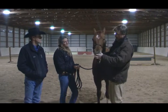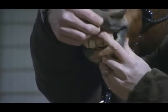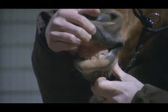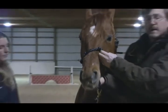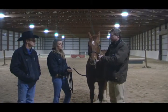The other test that we can do on the front of the horse is the capillary refill time. If I hold his lip up, if he allows me to, I'm just going to gently hold his lip up, and we press right over the gum of his tooth, and we release. We count how many seconds it takes for the gum to turn back to a pink color. Normal is between 1 to 2 seconds. If it is over 3 seconds, then we would assume that the horse's circulation is not performing optimally.